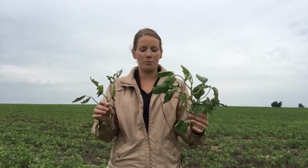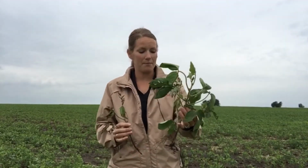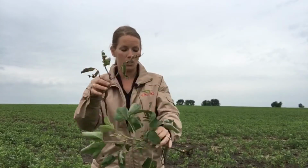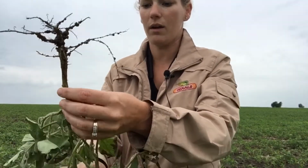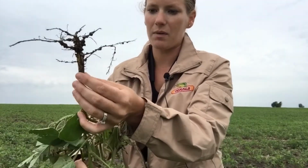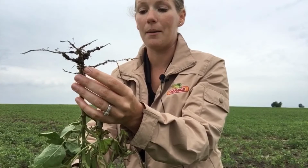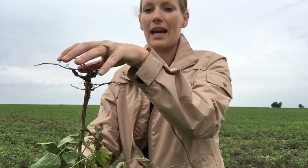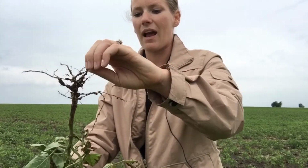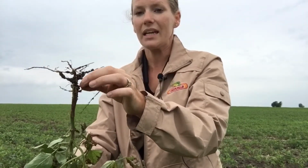If we look at these two plants, we have the same field, same variety, planted on the same date. We've got this plant here that's transitioning from R1 to R2. We've got good node development, good new growth. If we look underneath the ground, we've got a green stem. As we're getting closer to the soil line, we've got the white. On the inside, we've got good white tissue. And we've got a nice, strong root system that's made it hard to pull out of the ground. And we've got healthy and developing nodules to help us fix nitrogen for this healthy plant.